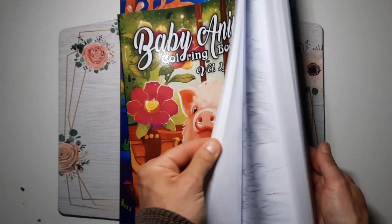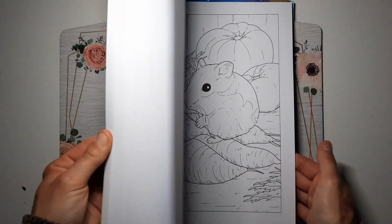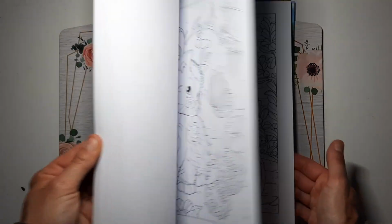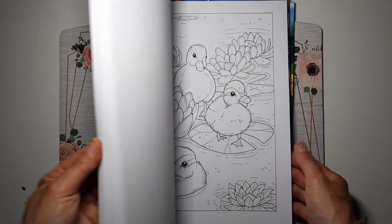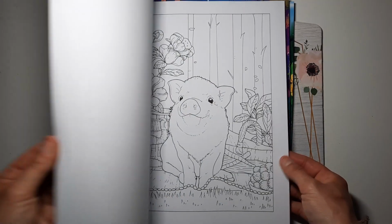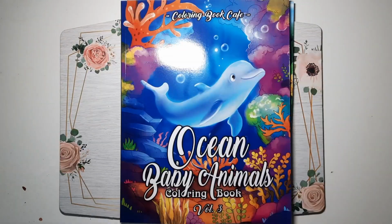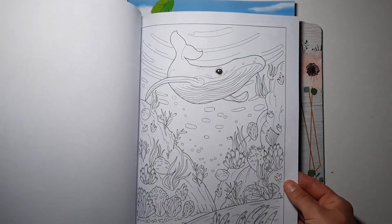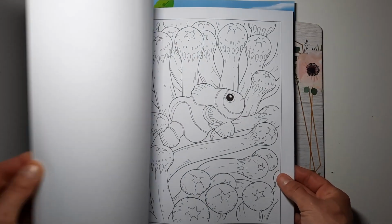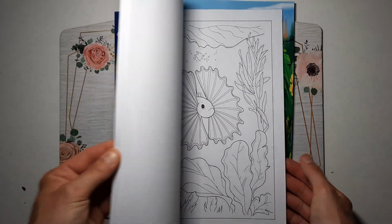Baby Animals, Volume 2. Do they have a theme? I think this is like farm animals, is it? So cute. Lovely, lovely, cute little images. This one, the Ocean Baby Animals. I'm gonna be honest here, not all of them look specifically like babies, they just have big eyes sometimes, but still very cute.